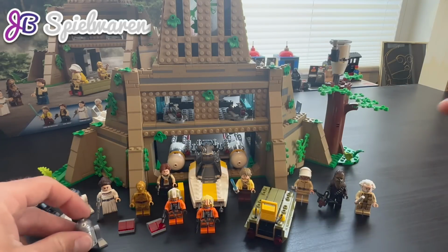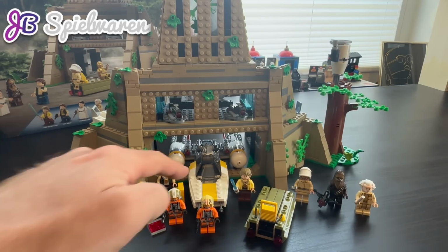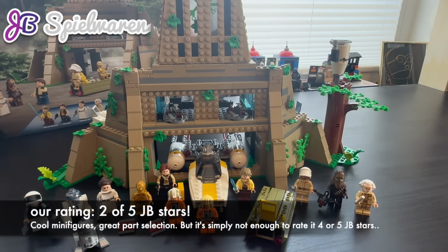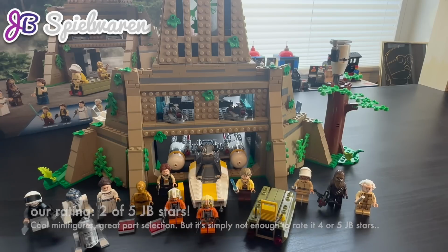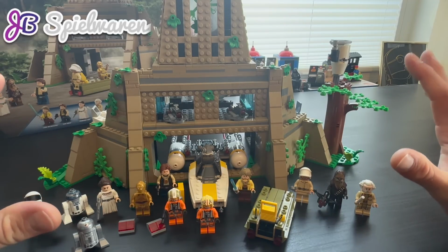We get bland rooms without any details, and a midi-scale Y-wing which doesn't fit any other vehicles from the Lego Star Wars lineup at the moment. So I rate this set with only 2 of 5 JB stars. It's one of the worst ratings I've ever done. And it's kind of strange because I really do like this set. It's not a bad set at all.